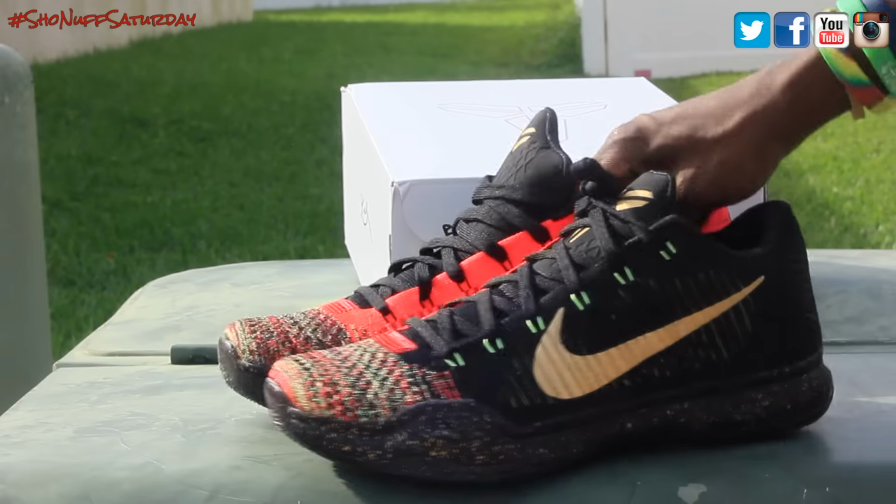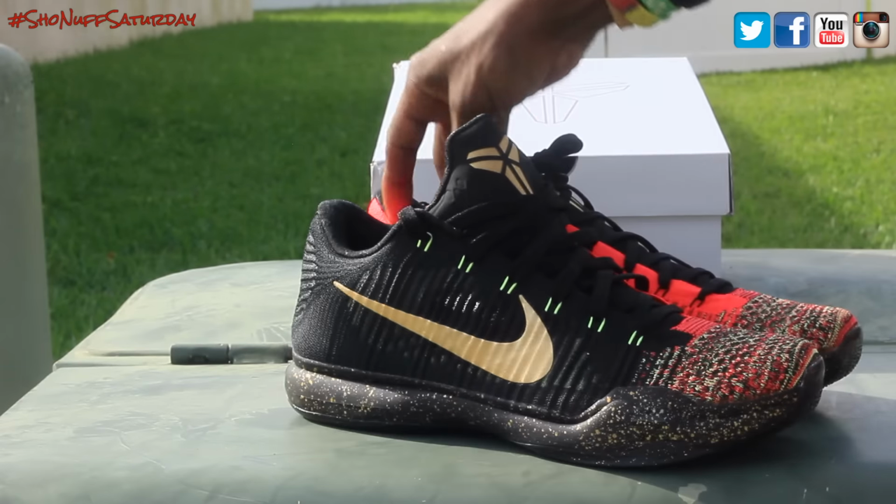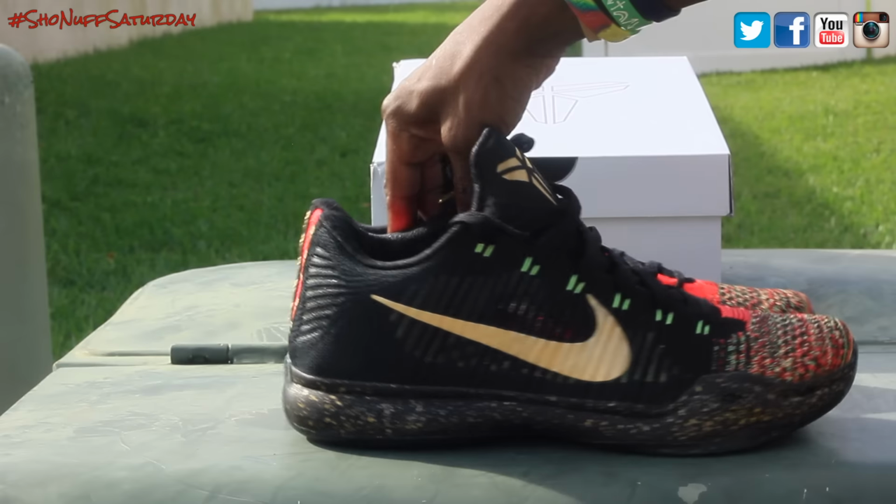You guys let me know what you think. Was this worth my $220? Was this a bad pickup? Either way it go, I like them, but I still like to know what you guys think.